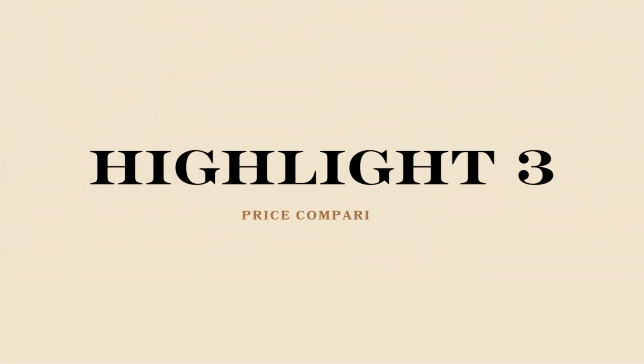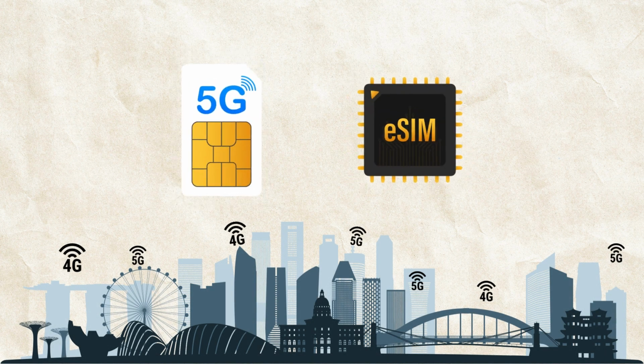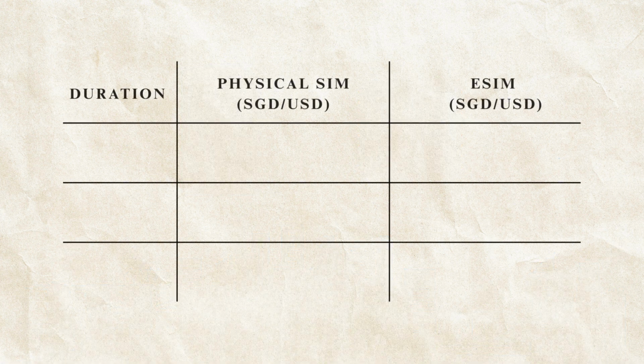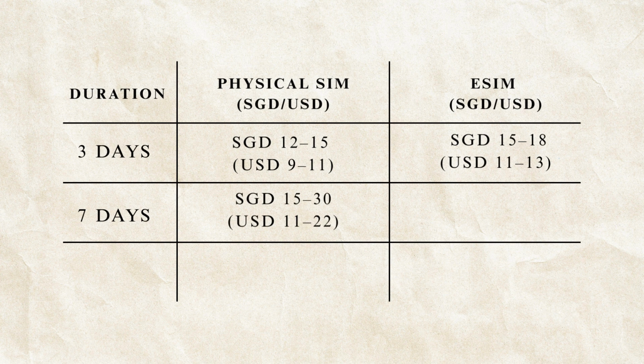Highlight 3. Price comparison. Now, let's talk about the price difference between a physical SIM card and an eSIM. This really depends on how long you're staying in Singapore. If you're here for just 3 days, a physical SIM card will cost around 12 to 15 Singapore dollars, while an eSIM usually goes for about $15 to $18. A little more for the convenience. For a 7-day trip, physical SIMs typically range from $15 to $30, depending on the provider and the data package. On the other hand, eSIMs are slightly pricier. You're looking at $18 to $25 for a week.